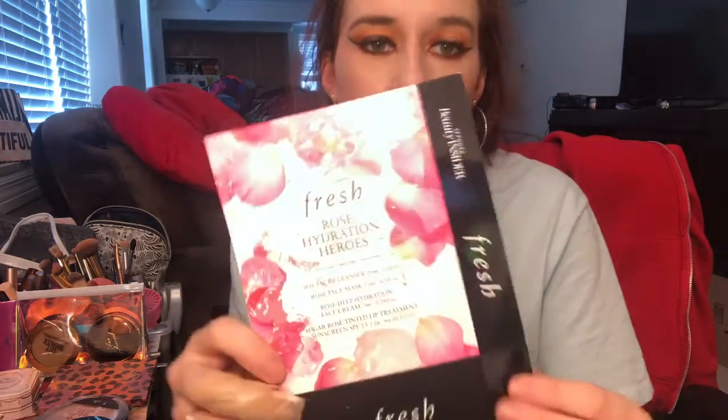Everybody raves about the rose face mask, which this actually comes with. You get a soy face cleanser, the famous rose face mask that actually has real rose petals in it. Oh my God. And then you get the rose deep hydration face cream and the sugar rose tinted lip treatment sunscreen SPF 15.